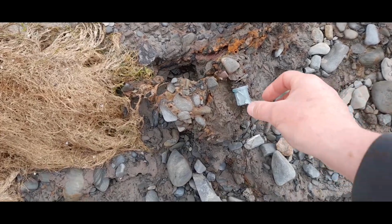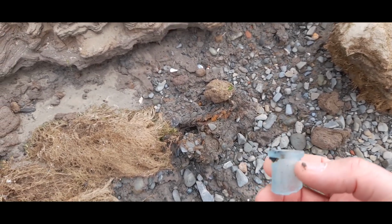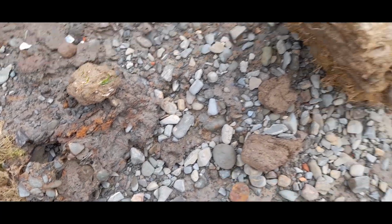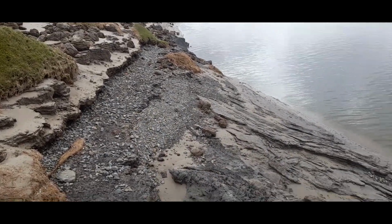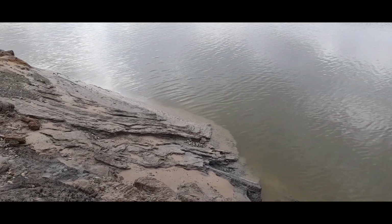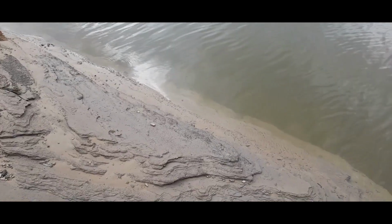Can you see the bottleneck there? Nice little find. I get loads of these. They must get broken off when they were thrown away. But I've got a horrible feeling, as the tide is eroding the banking. You can see all the different layers here. I think as the bottles are getting exposed, they're sort of rolling down into the murky depths. I hope it isn't, but that's what it's looking like. It's likely happening. You can see how deep it is down there. Just go straight off.